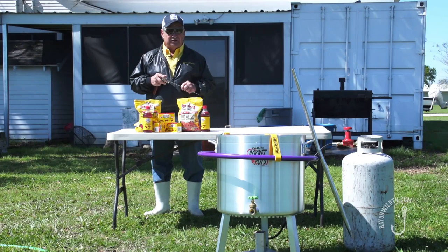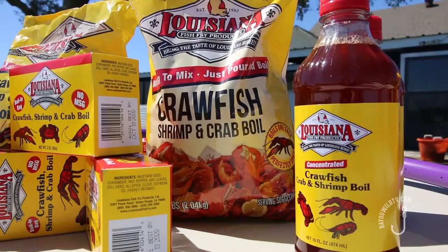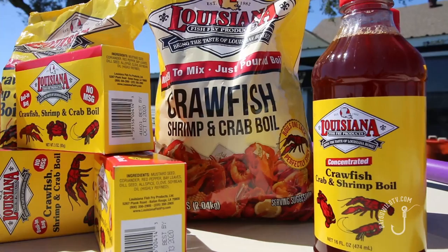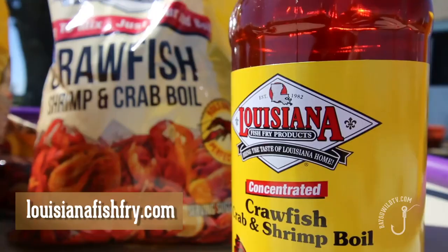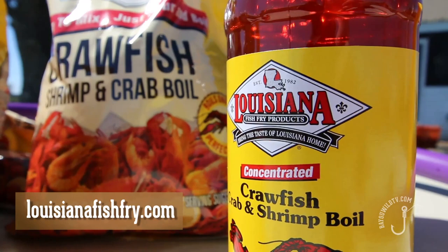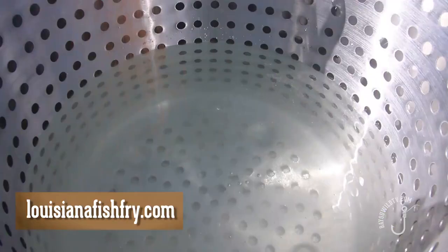I'll demonstrate to you how you can use that. The other thing is using the product Louisiana Fish Fry. A lot of people spend an awful lot of time mixing pepper, mixing salt, mixing onion, granulated garlic. The list goes on and on. And guess what? A lot of times they blow it. It never comes out the same way twice.